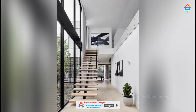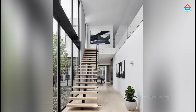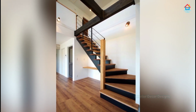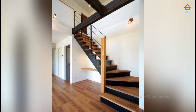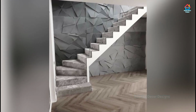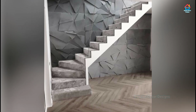Taking up the largest surface area, the floor of the stair sets the look of your stairway. There are various style options depending on your budget, the level of maintenance you are looking for, and your decor preferences. In this video, you will find a few stairway ideas for the floor to get you started.